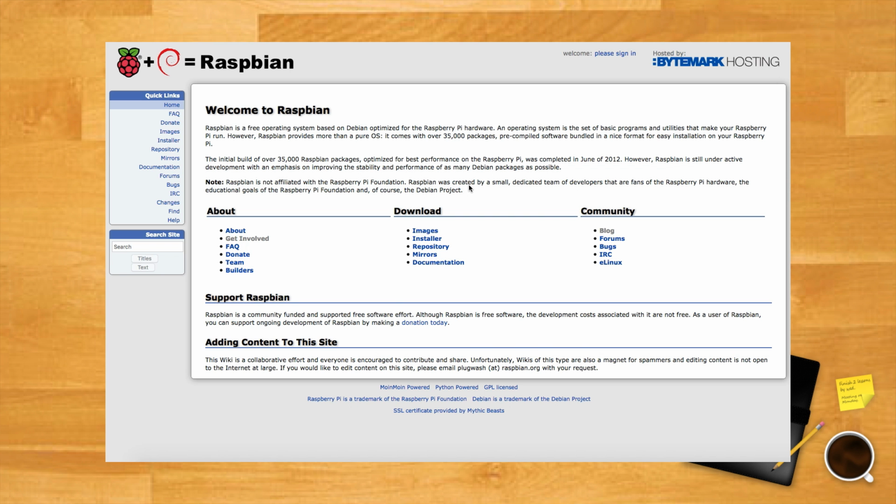Raspbian. If you're looking for a good place to start, Raspbian is it. It's the Raspberry Pi Foundation's official supported operating system, so you'll find plenty of documentation. It also has a lot of software installed, so you can get started right away.